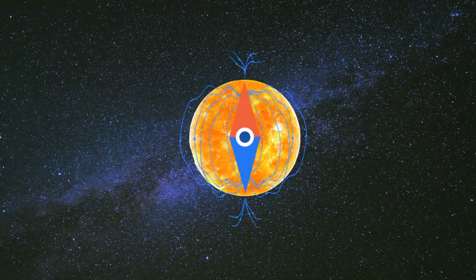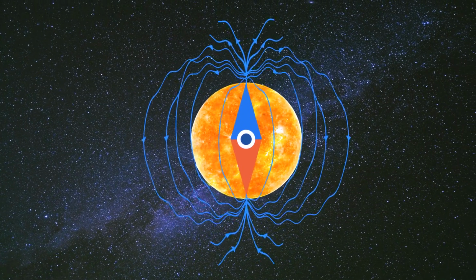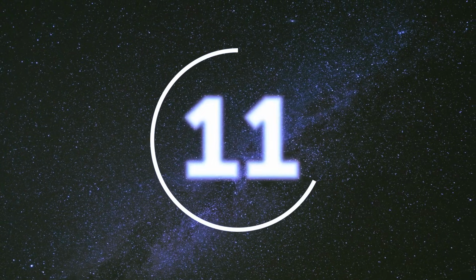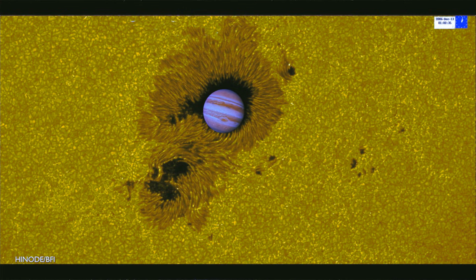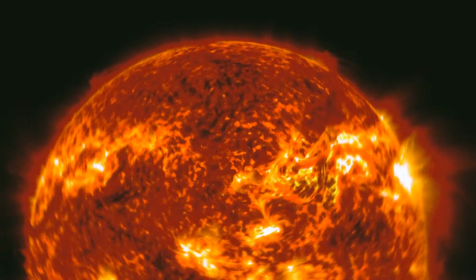Then at some point, this ball snaps and completely flips and turns the South Pole into the North Pole and vice versa. All this happens every 11 years or so. So when the sun comes into this phase when it becomes very active, it shoots out hot blobs of plasma, gets big dark spots as large as planets, and releases powerful eruptions of energy and radiation.